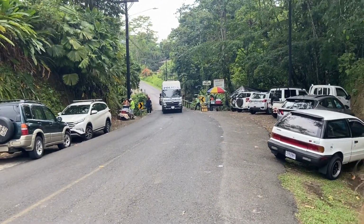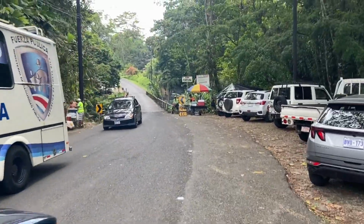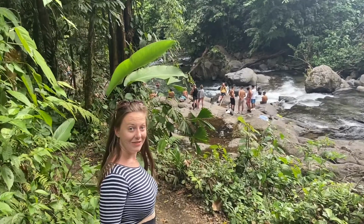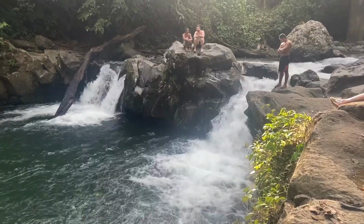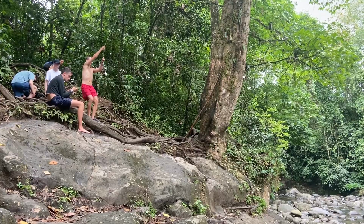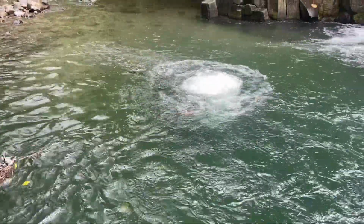Now we made it to the river, so you can always tell there's a lot of people here. Oh wow, look at this. It's just below the bridge on the left side. So it's pretty high, but it's very fun. It's a bit scary though when you're at the highest point of the swing and you look down. It is pretty high, but it's nice, it's fun.